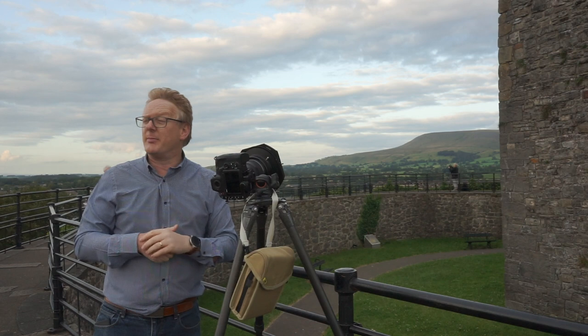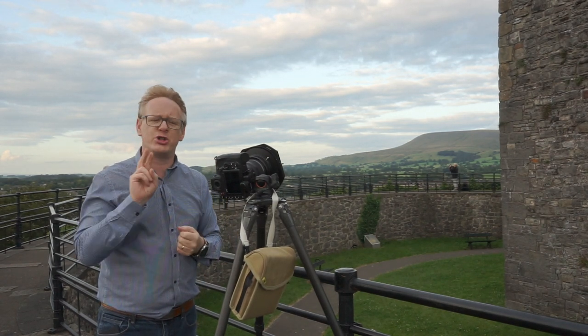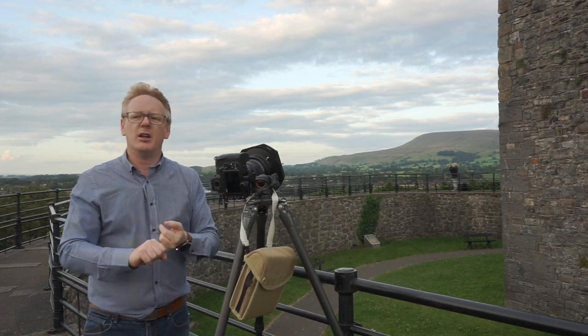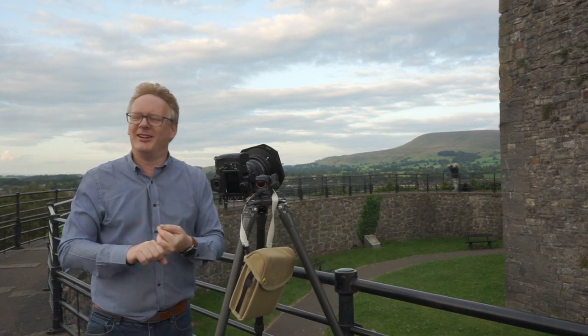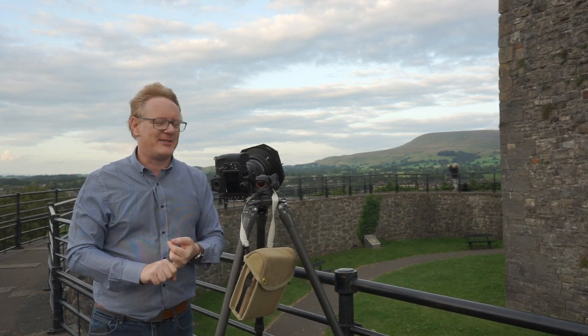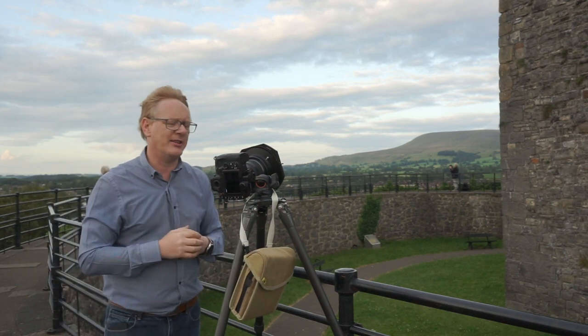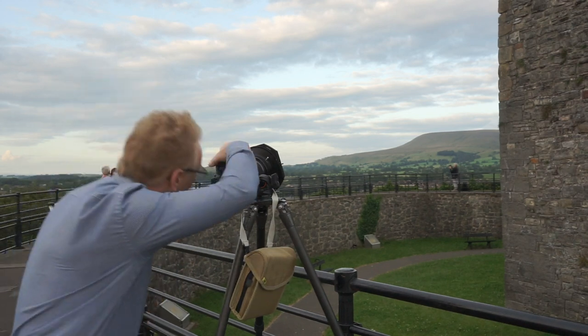Because the light is dimming a little bit and I do want that shutter speed, I'm also using ISO 200. So recap really quickly, ISO 200, f10, 1/50th of a second. And that should just give me a little bit of movement in the flag. So let's take that picture and see what comes out.